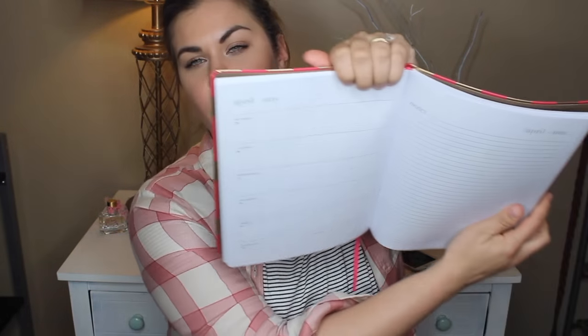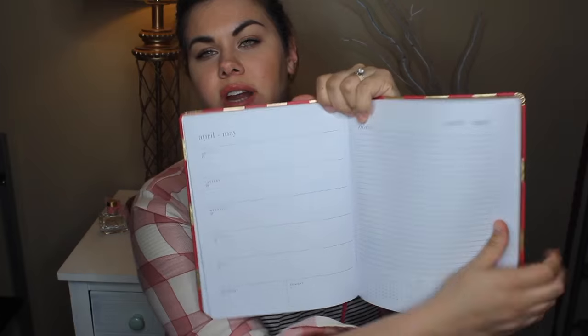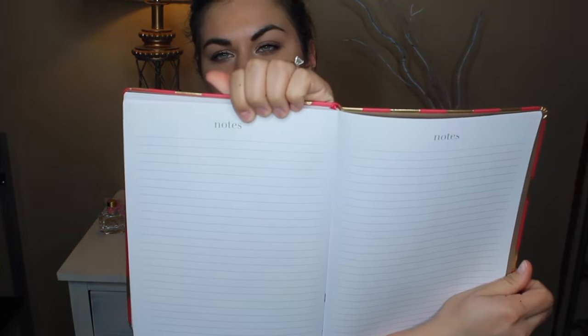I went ahead and filled in pretty much the whole year of things that I can think of that I want to do now. You can do the month by month first, and then you do the week by weeks, which is really nice. And so it has the weeks here, and then it has like notes over here. So it's just really, really nice. And then at the very end, it has like quite a few pages just dedicated to the notes section. But it's really great quality, and it's just really smooth and pretty.